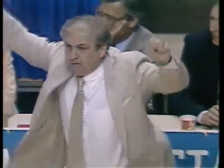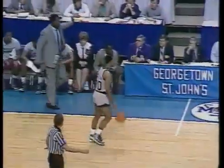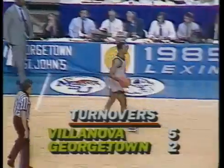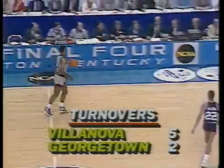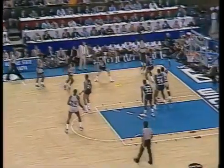That's the 5th turnover by Villanova. And Brent, you can make physical mistakes for Rollie Massimino, but not mental ones, and McClain made a mental one that time. No sense going inside knowing Ewing's there. Rollie Massimino really upset with that last play.